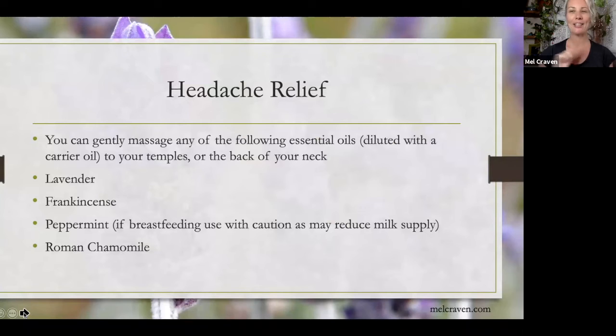If you've got a headache, you don't need to be pregnant if you're watching this and you're not pregnant, we all get headaches. So you can gently massage some oil into your temples. And also another good place is the back of your neck. So you could get an oil like lavender, frankincense, or like my peppermint here.